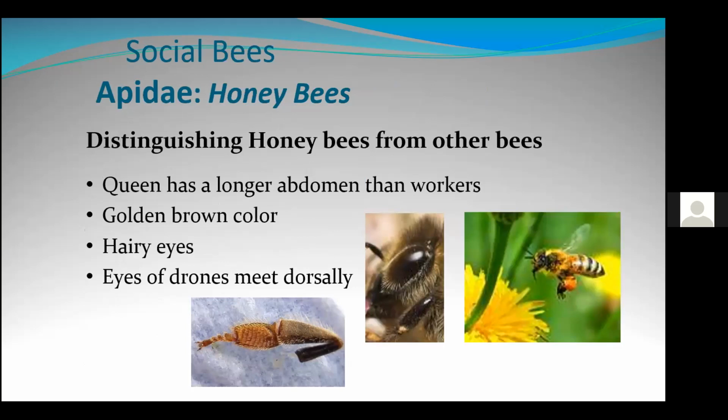Just distinguishing honeybees from other bees: most of you would not mistake them, but occasionally some of the other bees do look somewhat like a honeybee. Honeybees have hairy eyes and a very large pollen basket. And usually they have a unique coloration, these banding patterns on their abdomen.